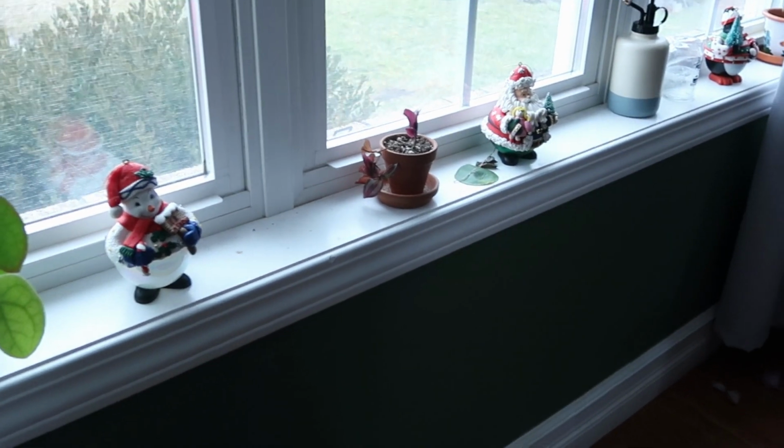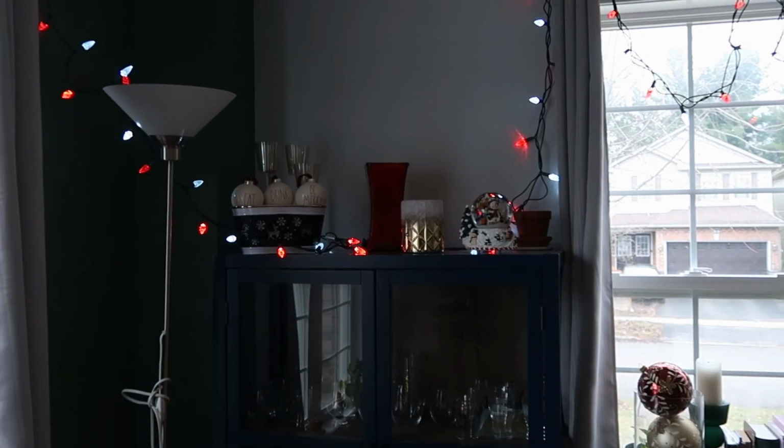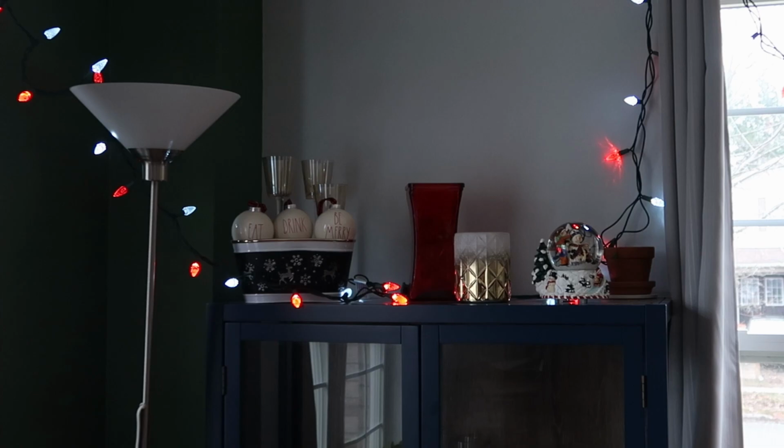So here are the other 3 of those. I just have them on the window ledge, interspersed with some of our smaller plants. So the top of our glasses, I have a few little decor pieces.